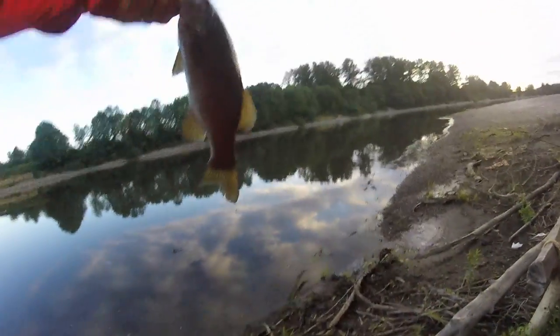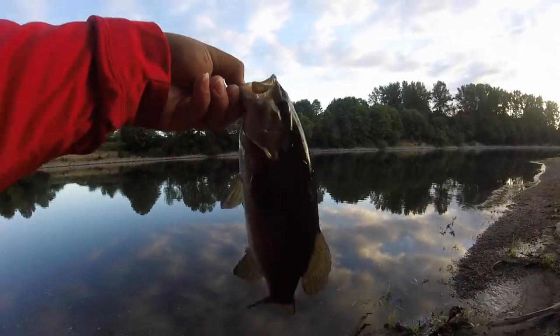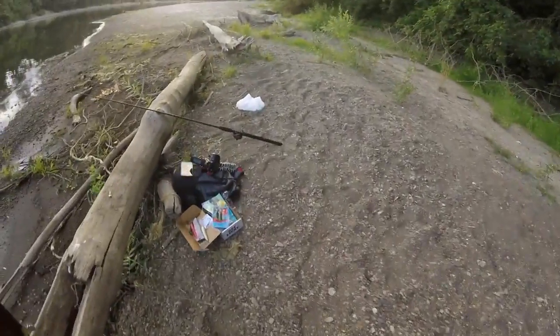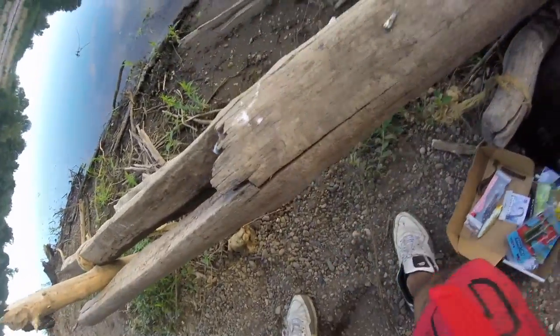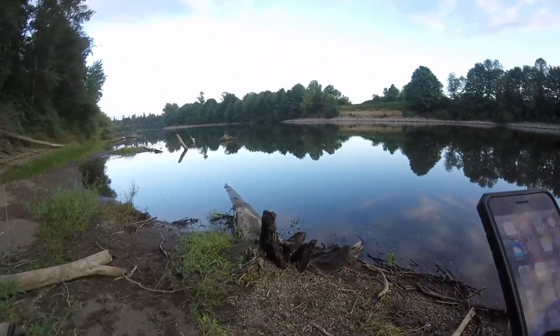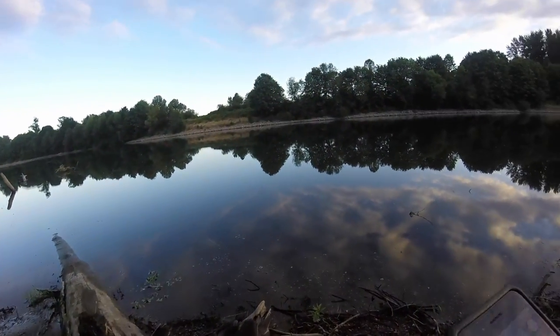Here's another smallie. There he is. Fish number two on that poppin' shad. I think I'm just gonna keep throwing the poppin' shad. I don't know that the other ones are working to my favor, but keep throwing the poppin' shad.